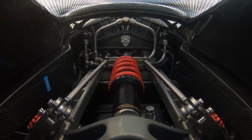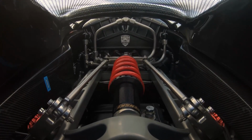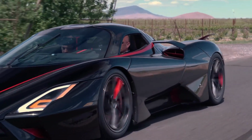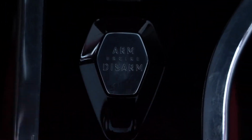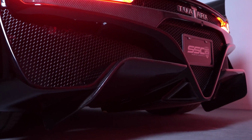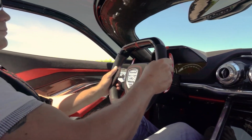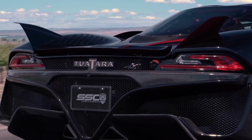With 1,774 horsepower coming from that big engine and a slippery body, there's no denying that the Tuatara will definitely go fast and sound great, revving higher than most on this list. So, come on SSC, let's see how fast it can really go.